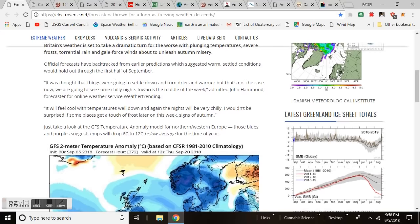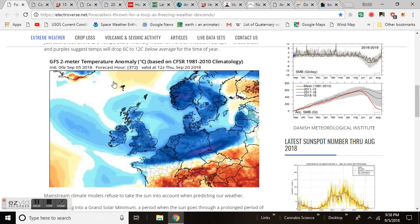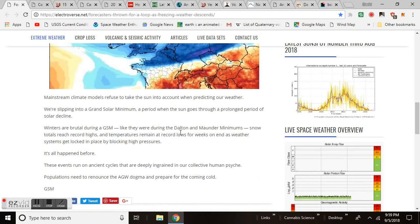Look at the temperature anomaly in North Africa. We're going to be seeing unprecedented snows in the Sahara again, as the Greenland ice builds epically, and it is shooting up. Winters are brutal during a grand solar minimum, like they were during the Dalton and Maunder. Snow totals reach record highs. Temperatures remain at record lows for weeks on end as weather systems get locked in place by blocking highs.